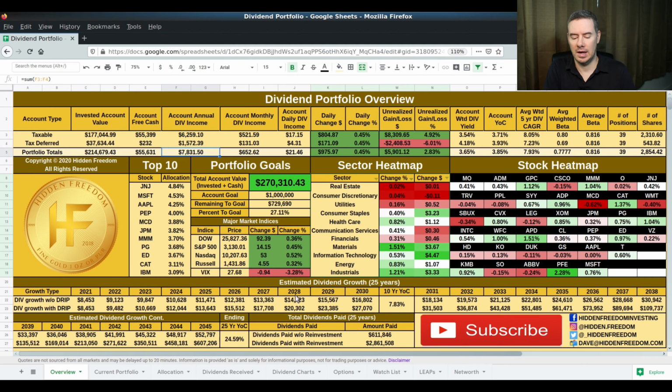All right. And then there's the total dividends. If you add all those dividends combined for each one of the dividend growth with dividends, without dividends, you basically get $2.8 million in 25 years if I had reinvested all the dividends. And the dividends without reinvestment, about $611,000 of dividend income.